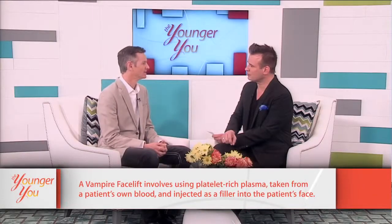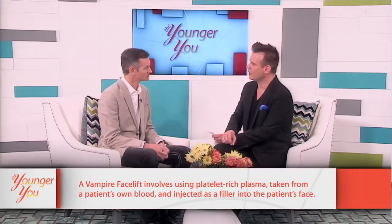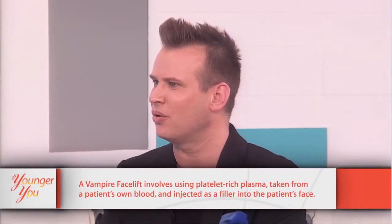Any facelift where they're going to make incisions and cut, that's considered a surgical facelift. The vampire lift is the one lift I can think of where it is not actually a surgical procedure, but more filler injections as well as plasma. Yes, because a lot of people call that a liquid facelift. Right. And that's what the public seem to think more about a non-surgical facelift, don't they?